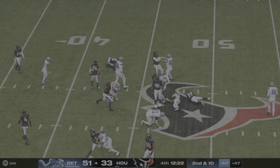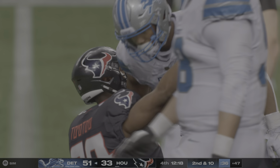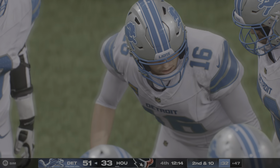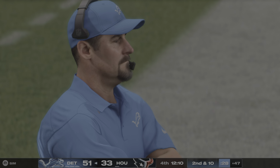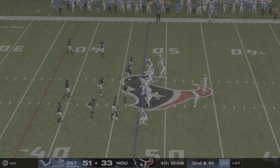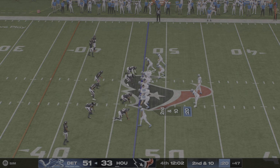They'll run with Montgomery. And the defense was ready for him this time. Did not have the same room to run. That one's no gain. We've seen this back have his way with this defense all game long, Mike. He's up over 100 yards for the game, but this time the defense said, we've had enough. They sold out to stop him. They hold him to no gain.